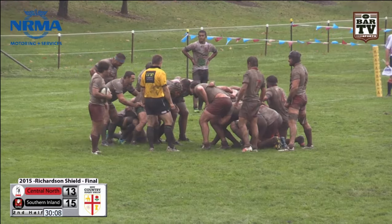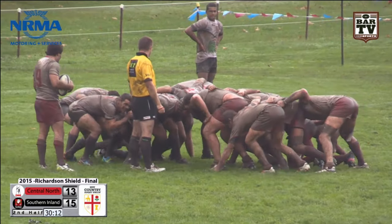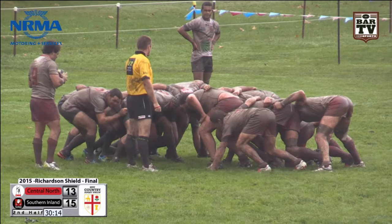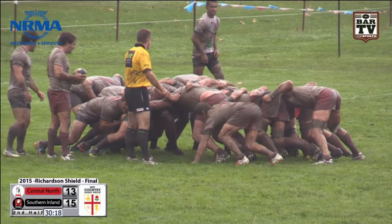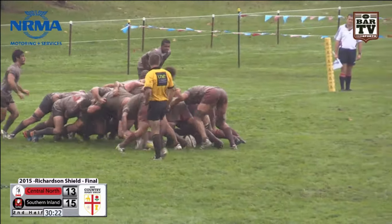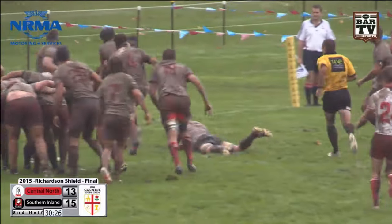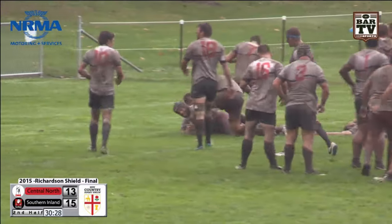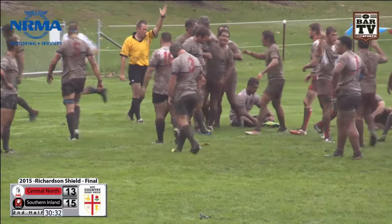With the man up. Crouch. Bind. Looks like they've got an extra man in the scrum. Set. The Central North side. Ball fed in, blindside play. The number 8 picks it up. Can he go all the way? Yes, he can. And that's a try. Matt Wannon over in the far corner.